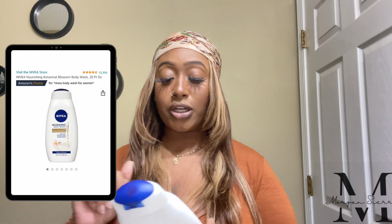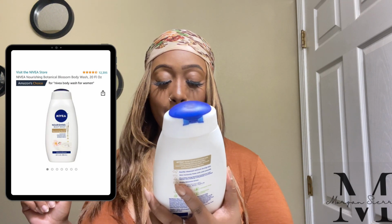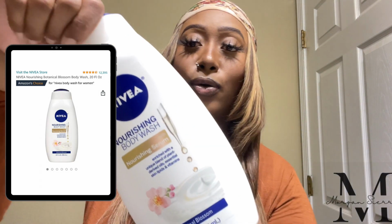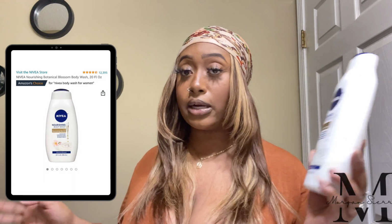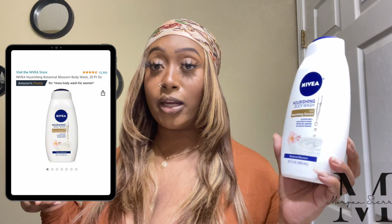But I also got the Nivea Nourishing Body Wash. This is Botanical Blossom. So it's definitely giving the girls spring. This is my first time even ever trying Nivea, period. I never tried any of their products. I'm loving this body wash so far. This is my favorite body wash.